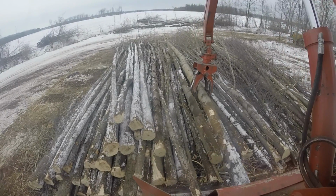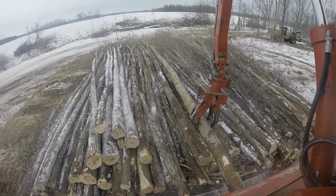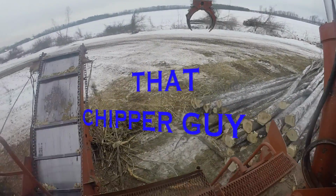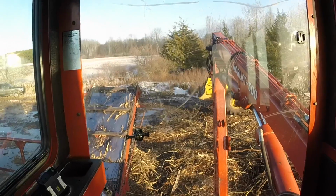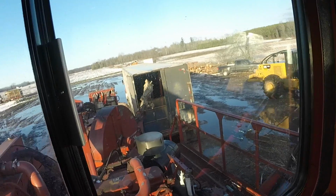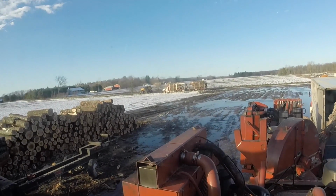So I'm gonna shut the camera off because I'm not going nowheres. It's gonna be an interesting day, that's about all I can say. Josh is going to help the log truck get unstuck way out there.